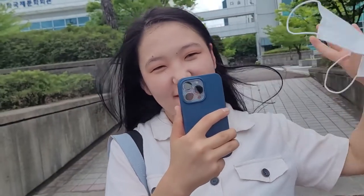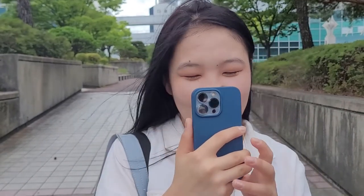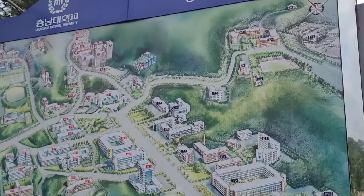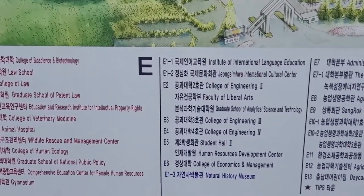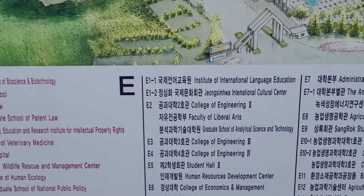That's Meerim, my friend, who will show us around the university today because I don't know it very well. Thank you. When you enter the university, you have this nice map where you can find everything, and it's even written in English, which is, I guess, very practical if you don't read or speak Korean.